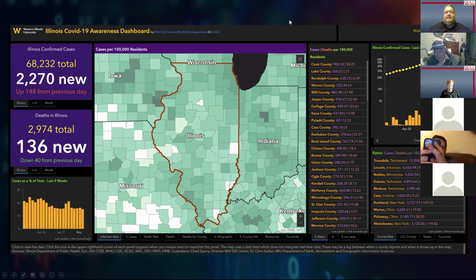In Illinois, we are now at 68,232 cases. Again, we only have about 4 or 5 counties that at this point have not had a single case. We are just under 3,000 deaths. There is some evidence to show that the state is starting to flatten. I think a lot of that is shown by the decrease in the requirement on hospital beds and ICU beds, and that's what the department's been focusing on in the last number of press conferences over at least the last week. Testing is ramped up.